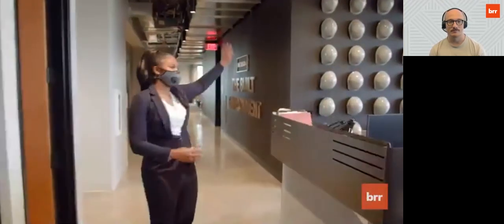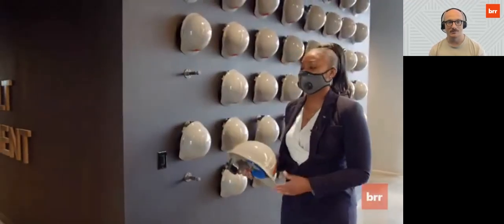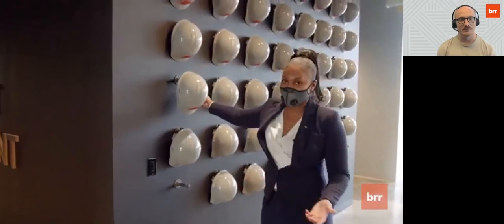Lastly, here on this wall of hard hats, a nice thing that you get to have here at the firm, not only do you just draft, but you actually get to go see the building you're building. And so whenever you're in that process, you can just come here, grab a hard hat, and then go to whatever building you're working on.